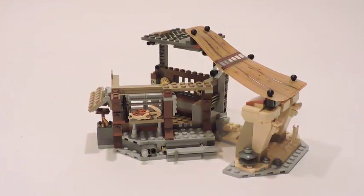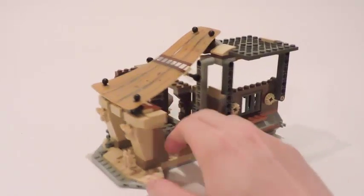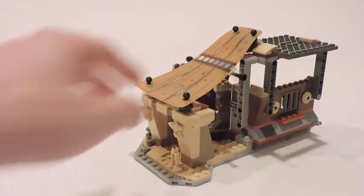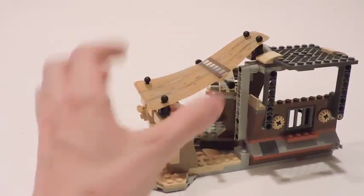Alright guys, so here is the Unkar Plutt shop. As you can see here, very nicely detailed, especially with the plastic cape here, or the curtain, or the roof, or whatever you want to call it. Very nicely detailed with the plastic here to make the roof.